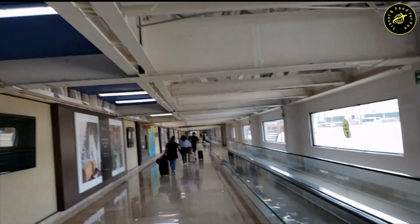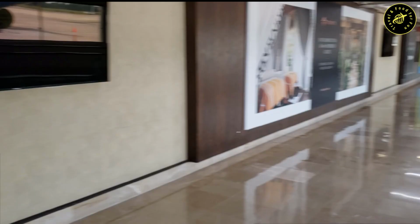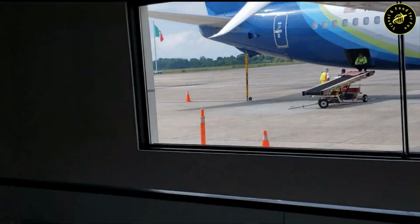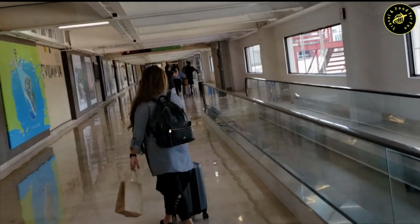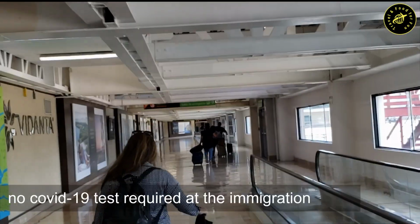Okay, we're officially in Mexico. We just came past the immigration, now going towards customs.